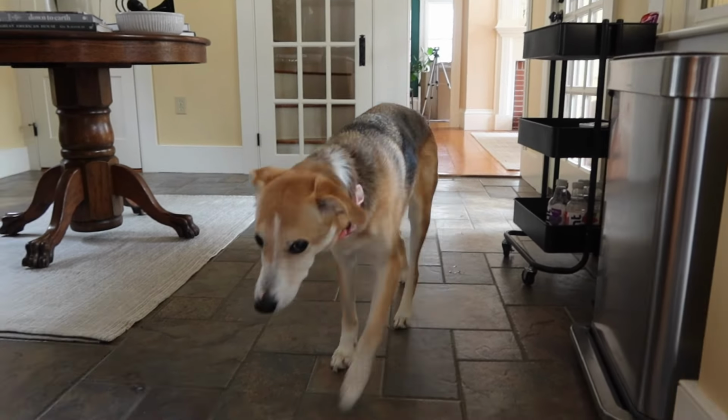Satisfying, and I love that steamer. It's honestly, it does such a great job and it works so quickly. I did have to refill it 4 times to get all the way around the couch, but it's got such a powerful steam, so it really does get all the wrinkles out.